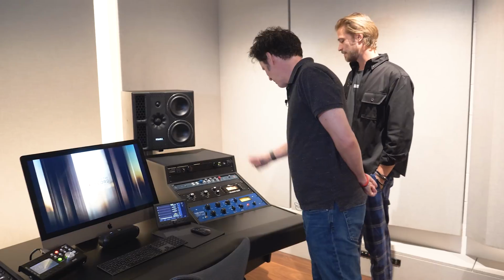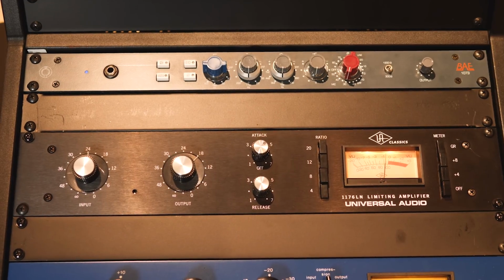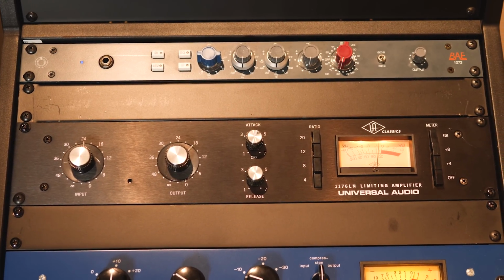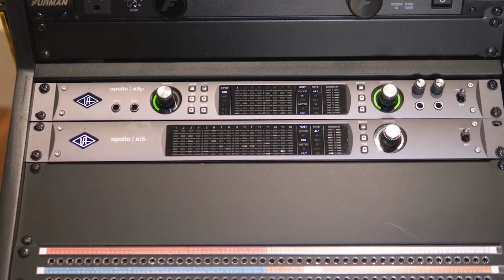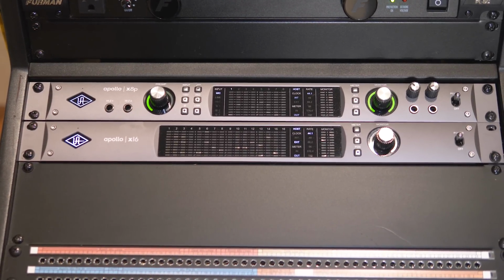If you're going to have three pieces of equipment, a 1073, a CL1B, and an 1176 is a pretty good combination. 8 XPs and an X16. So presumably you've got a lot of inputs in each room?